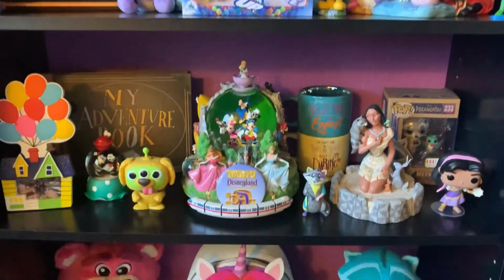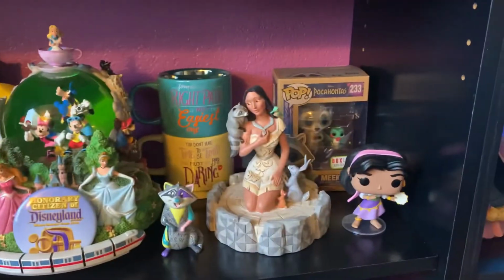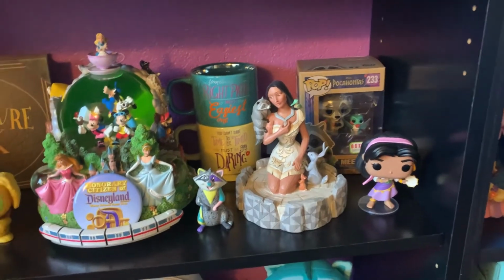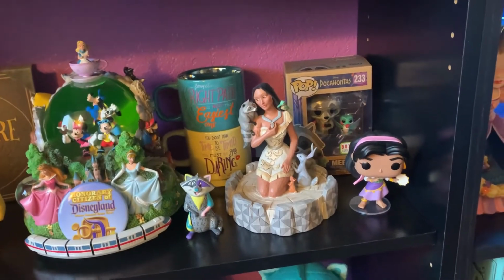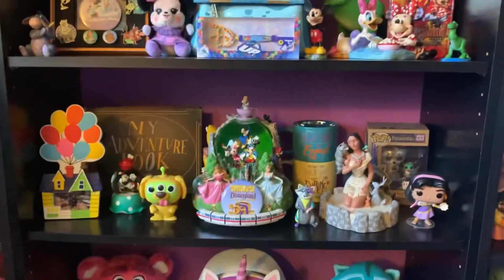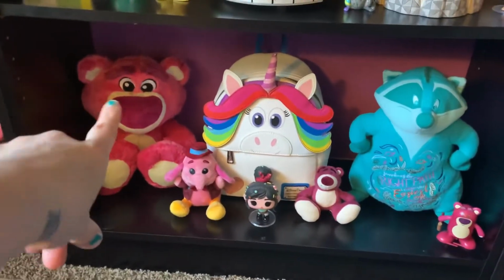And down here, I have a little Up section, and then my Pocahontas section. This is my newest Jim Shore, the White Woodland Pocahontas, that I bought for myself when I got a bonus at work a few weeks ago. And then I just put Esmeralda here because I didn't know where else to put her. So that's that shelf.